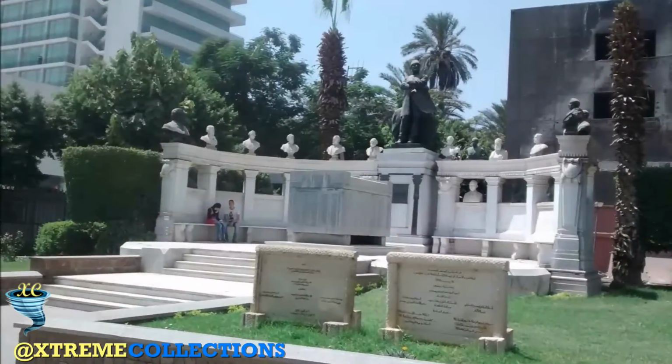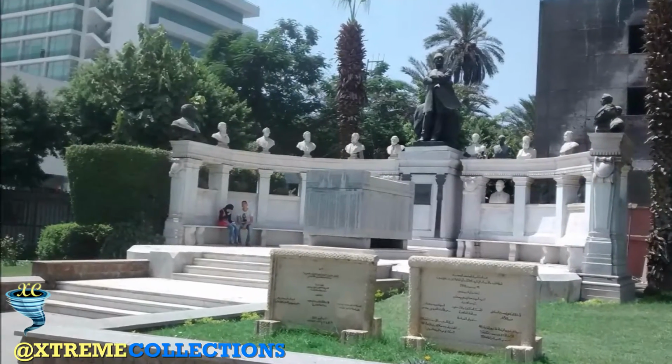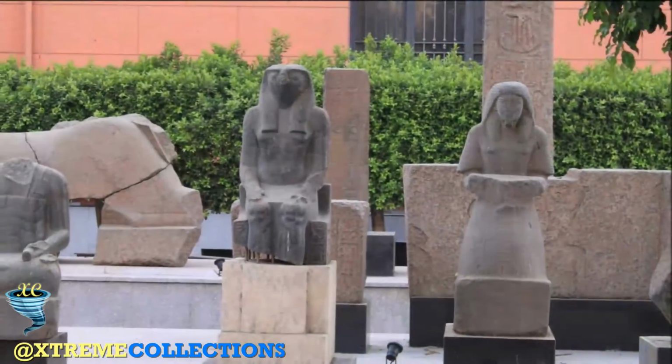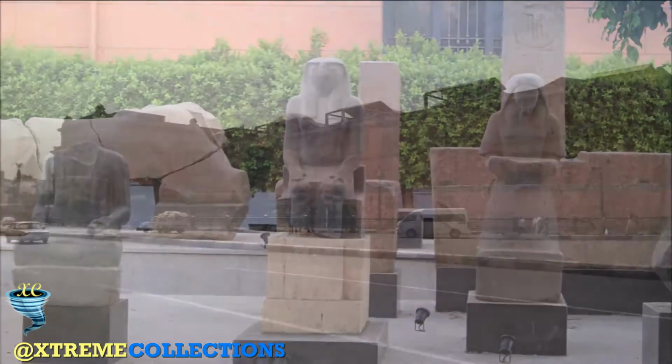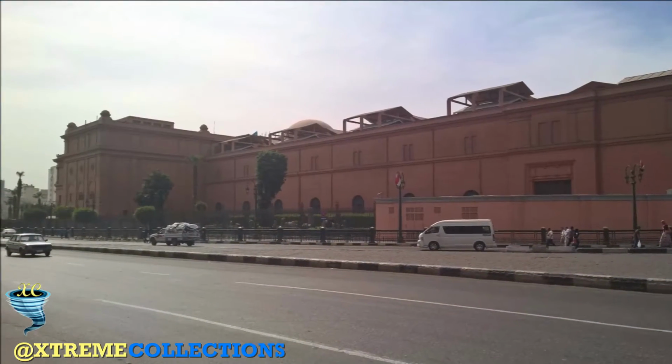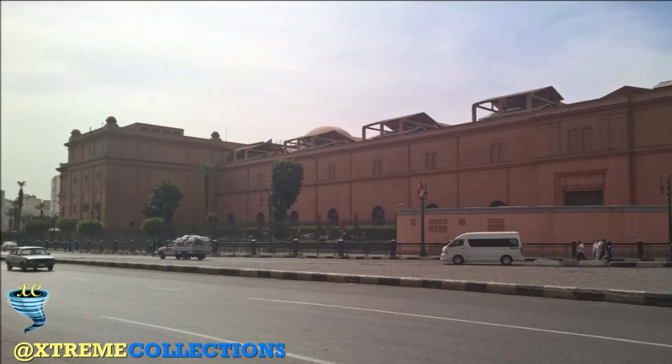On the ground floor, you can follow the history of Egypt from the Old Kingdom up through the Greco-Roman period by turning left at the entrance and looping around the museum. This provides a good background for most of Egypt's ancient history.